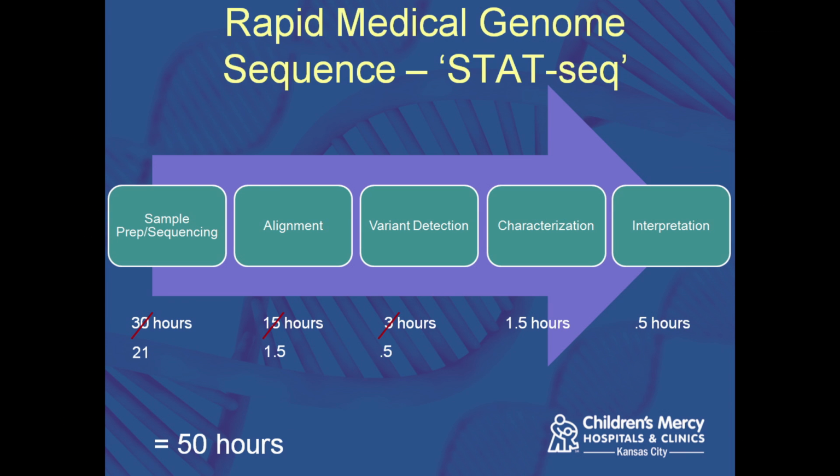I think this is a common trend in engineering. Once you identify a problem, you're able to really focus on it and optimize it down, and that's what's happening with short read alignment and variant detection. So with those advances, we're going to be able to turn this into 24 hours, hopefully sometime this summer.